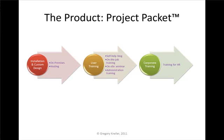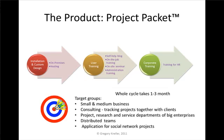So we train your client company to teach the users by their own means, with their own resources. The whole implementation cycle can take from one to three months. Target groups are small and medium business, consulting, tracking projects together with clients, which I'll show later, and project departments, service departments of big enterprises, distributed teams working together on the same projects, or social network projects. We can use Jira even for social network projects.